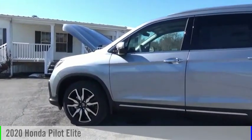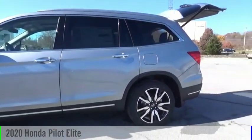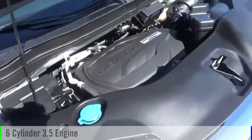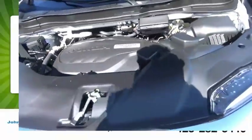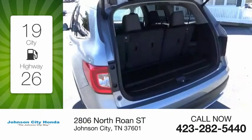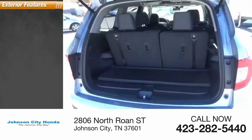Come test drive the 2020 Pilot. This vehicle is powered by an all-wheel drive, six-cylinder, 3.5-liter engine. Great fuel efficiency saves you money by requiring fewer trips to the gas station. Here are some of this vehicle's great options.